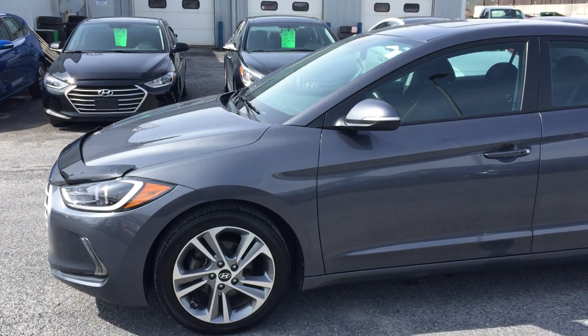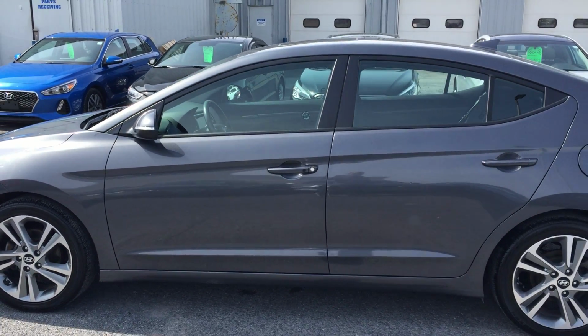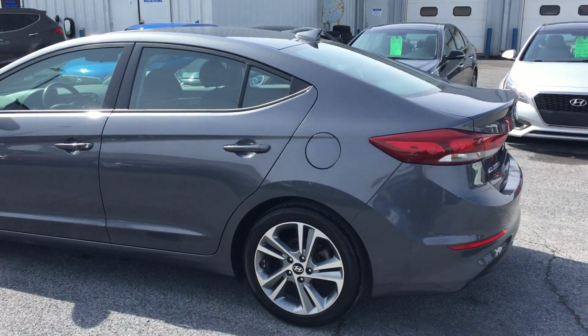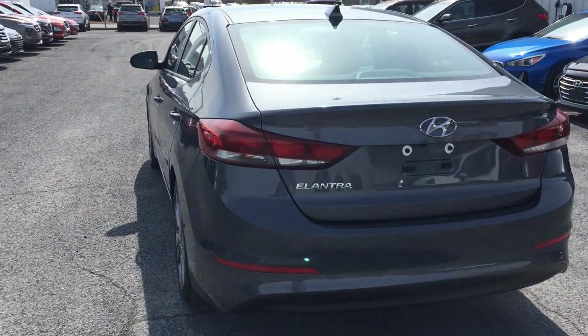That way, if you're like me and you like to do a lot of shopping from the couch, you definitely get a bird's eye view of what this vehicle looks like before emailing us, texting us, calling us, setting an appointment to see it, or if we come to see you with it. This way you can definitely know the ins and outs of the vehicle.